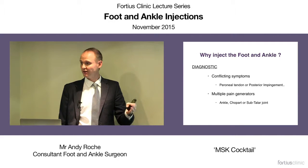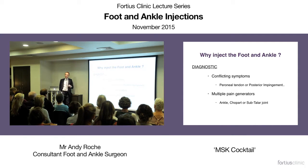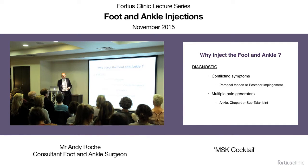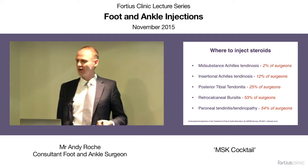And you can keep going until you find the answer, because what I said to these patients is it's a damn sight safer for me to inject your ankle than it is to do an ankle fusion when it's not going to work. So I do think there's a real place for the diagnostic injection. So I suppose when you think about injections, we're all talking about steroids, really, aren't we?